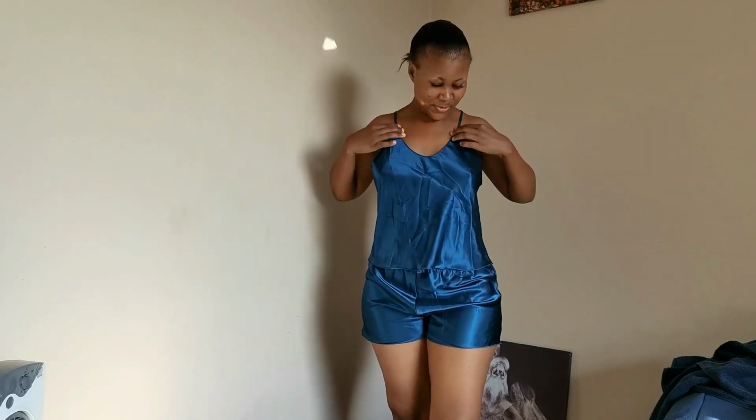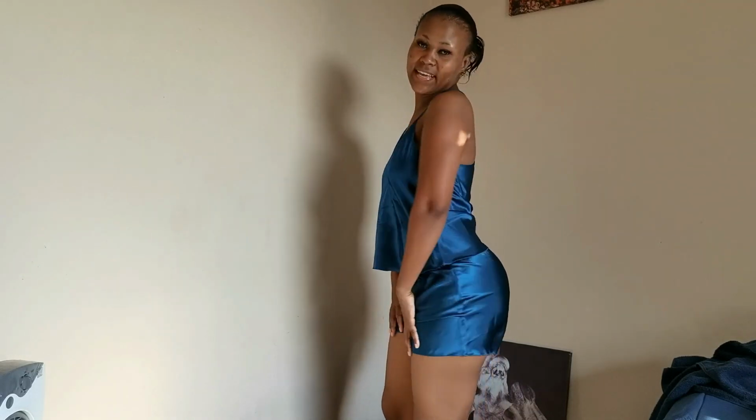I'm loving this material. So silky, but yet so elegant. So this is the sleepwear from Shein, guys. How does it look on me?